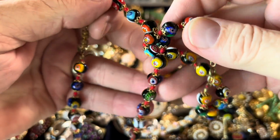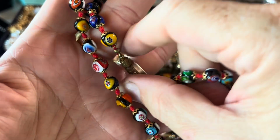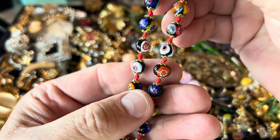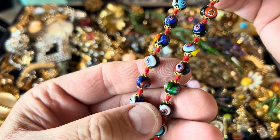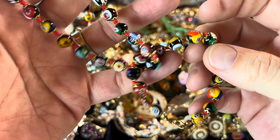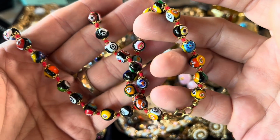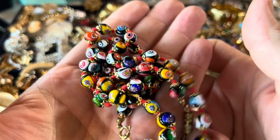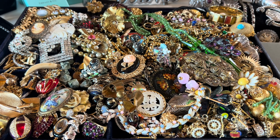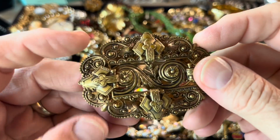Here we have Millefiori beads. This is a Millefiori necklace. You got the barrel clasp. Yeah, beautiful beads. They're hand knotted in between. And then you also have the matching bracelet on a spring ring. So, very pretty. Very, very pretty. I'm kind of going through these rather fast, so I apologize.